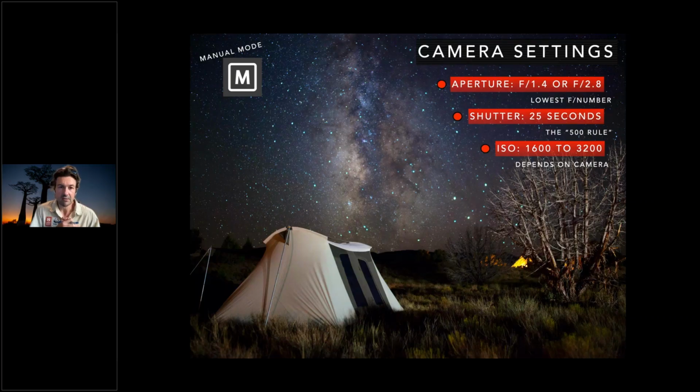The first thing is your aperture. This is essentially the opening of your camera or your lens to let in light to the sensor, and you're trying to let in as much light as humanly possible. This is where getting a lens that is f2.8 or 1.4 is going to be absolutely paramount. And just from years of experience doing this, even though 2.8 is considered a really great, really big aperture rating, f1.4 lets in 4 times as much light, and it is significantly better, particularly for astrophotography.